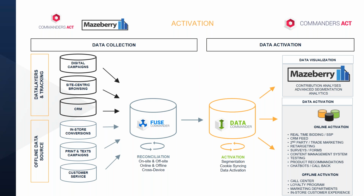And what can be done about online activation is listed here. You can be, of course, feeding real-time bidding tools, DSP, SSP, CRM feed. You could join alliances of second-party data. You could work on retargeting. You could also display survey forms in order to qualify and get the missing information about one of your clients, one of your prospects.